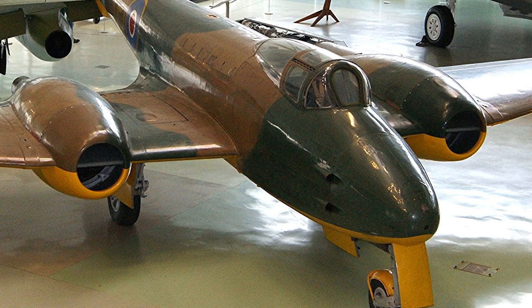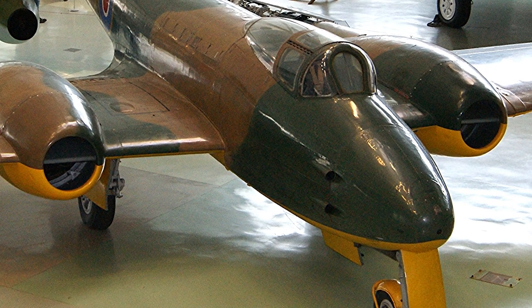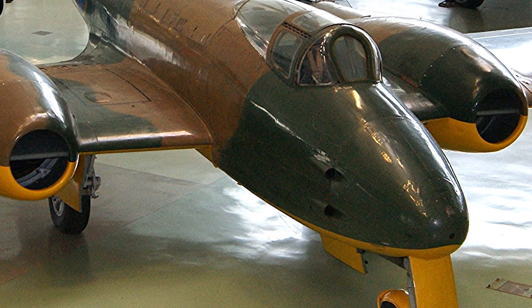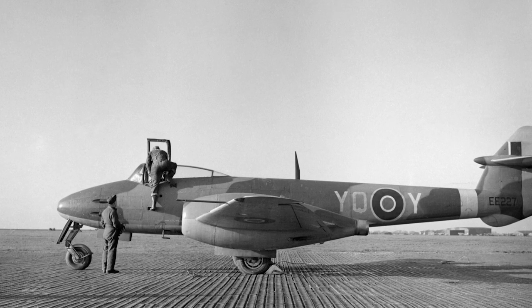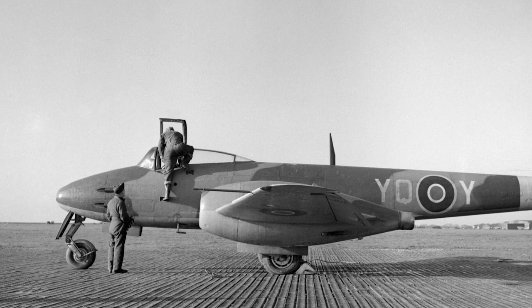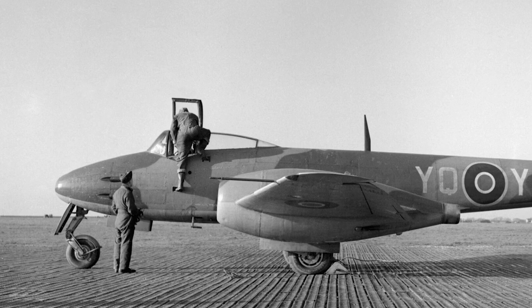The fifth Meteor prototype was the first to fly, in March 1943. The engines had been substituted for de Havilland Halford H.1 engines, due to the problems with the Power Jets engine. Problems discovered during the test flight led to a redesigned rudder, but no problems had occurred with the new jet propulsion. The RAF had placed an order for 100 production standard aircraft even before the first flight had taken place.